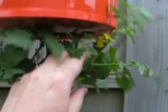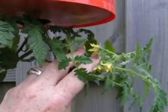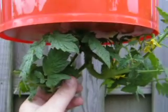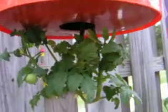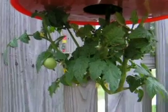Anyway, better bush tomatoes. These things are doing quite good. If you notice, I've got all kinds of growth, everything going on here. So this is a determinate variety, so it's going to stay small, but man, is that thing really starting to bloom out some things. This one's the Husky Cherry Red.